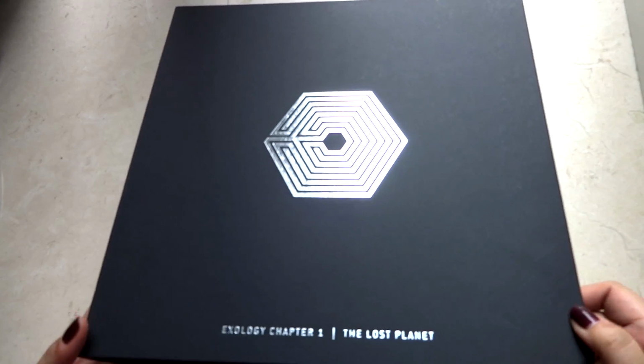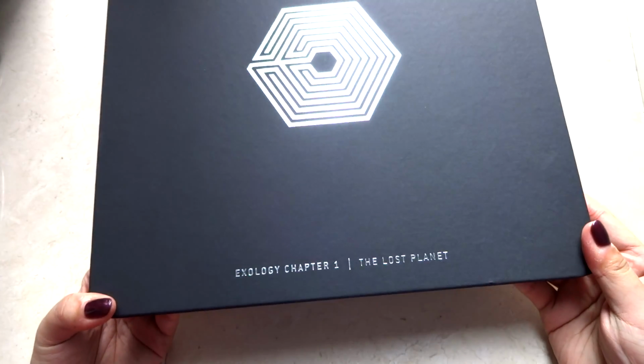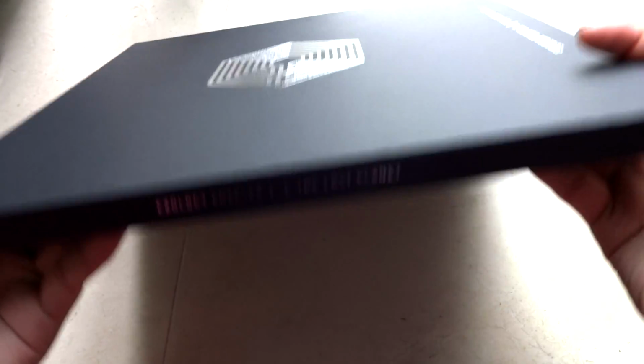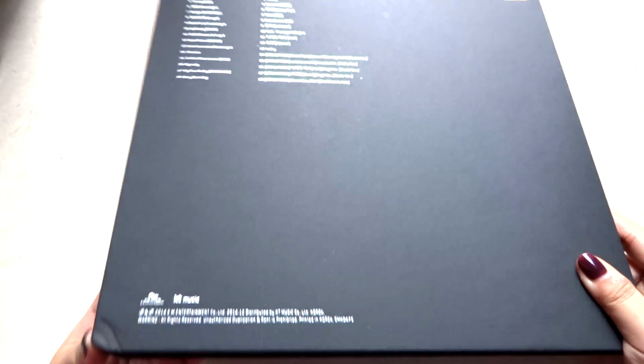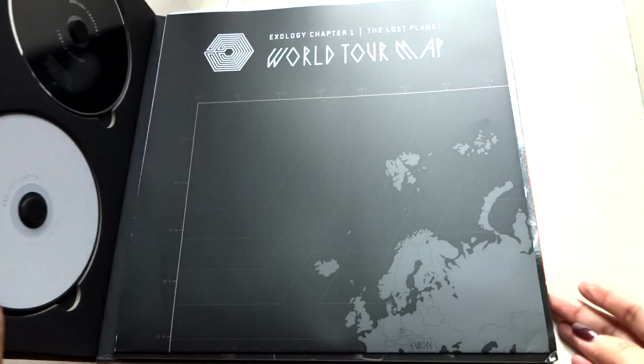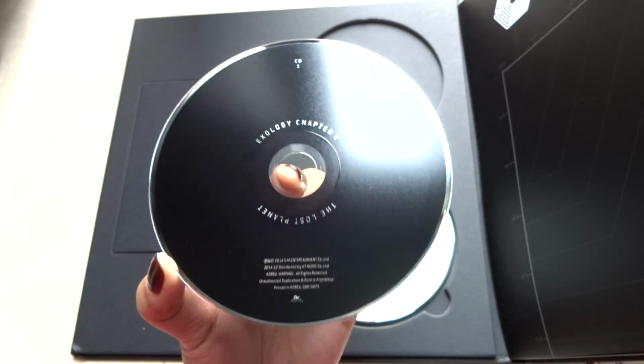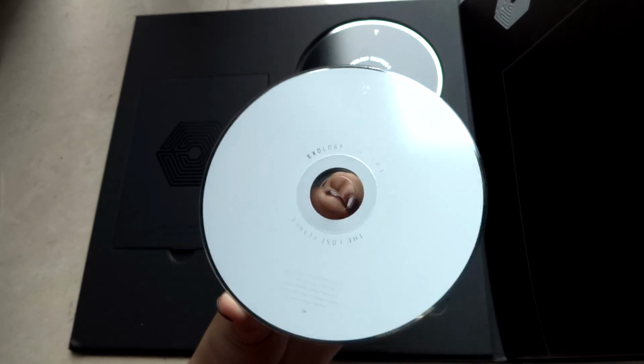Here's the cover, the limited edition, with a maze in the middle, and EXOLOGY Chapter 1, The Lost Planet. Then the spine says the same information, and the back has some credits, and a very sad little corner here. The track list here, and a Comcast sticker. So opening up the cover, we have on this side two CDs. Here is the first one, and here is the second one.